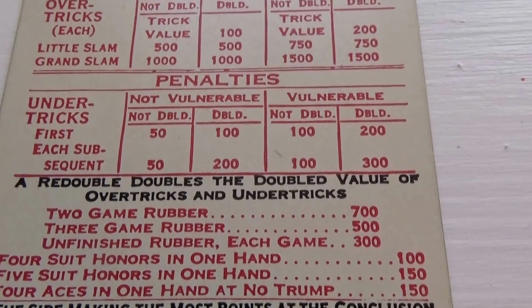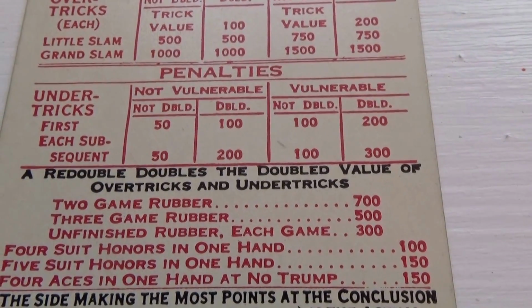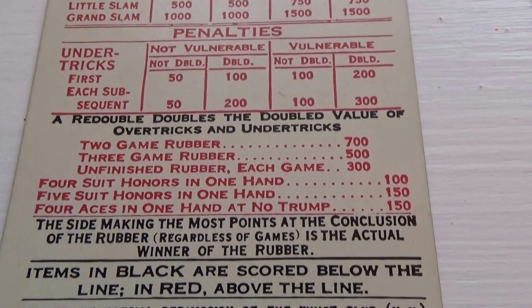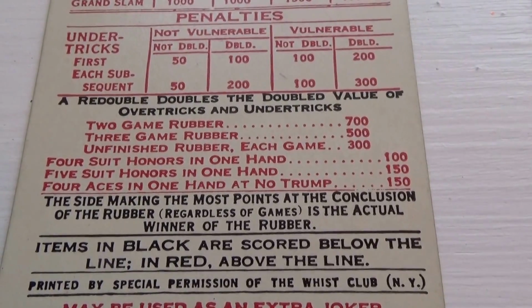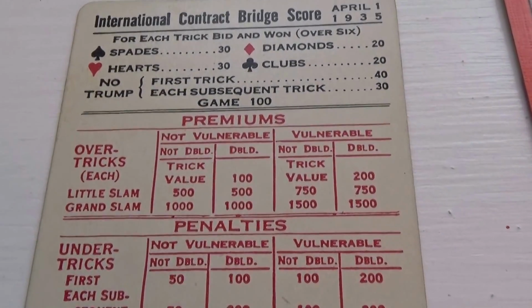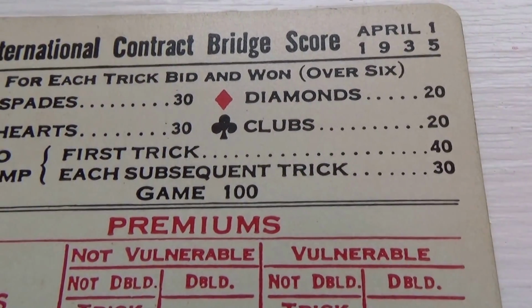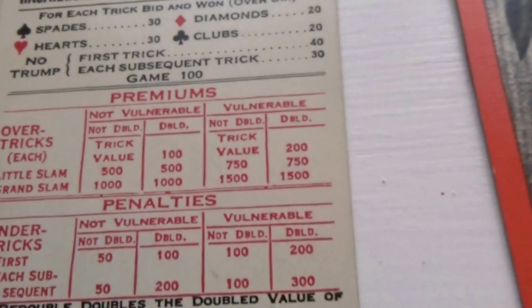Ooh, interesting. 4 suits honor in one hand. Wow, look at that. Okay. Isn't that something? All right. This is 1935. Wow. Okay. Played a lot of bridge way back then, huh?